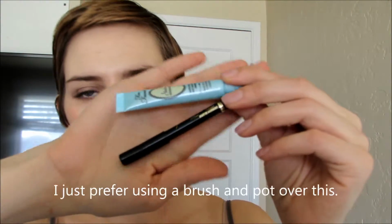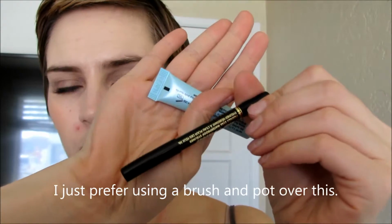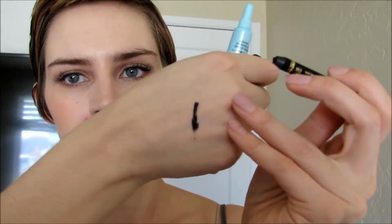A couple more items that I don't think I would repurchase are this Too Faced Perfect Black. It is perfectly fine. There's nothing wrong with this. You know, it's got really good pigmentation. I'm not too particular with blacks as long as it goes on smoothly. I do like this. I just don't know that I would necessarily splurge for Too Faced on a black eyeliner.